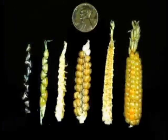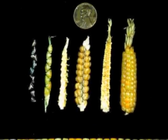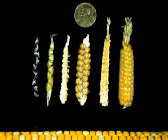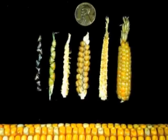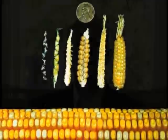Let me demonstrate that. In this slide, you can see what the original corn looked like. It was called teosinte. These are the little spikes of corn that you see in the middle of the slide, and a US penny is at the top. At the bottom, you can see what we grow today. So over 10,000 years, humans have used conventional breeding, crossing a male and a female, to go from these little spikes of teosinte to what we consume today. It's been a marvelous achievement, and it's not been overnight. It's taken quite a long time.